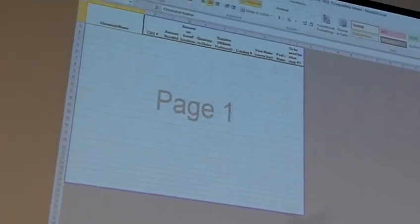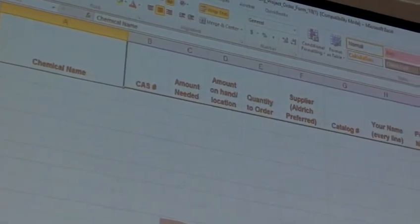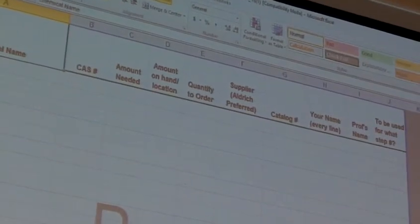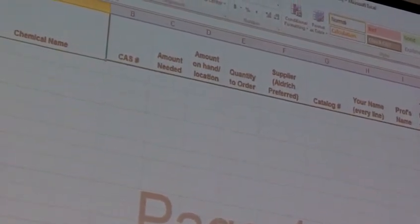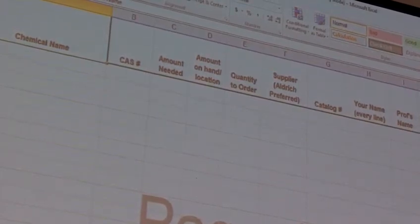The next thing is you're going to prepare a chemical order form. I'm going to show you what it looks like blank, and then what it looks like put together here. One of the things that I'm going to send you in that email is a blank chemical order form, okay? And what you need to put on this order form is any chemical that you need for your project that isn't already found in the organic lab and easily accessible to you, okay?